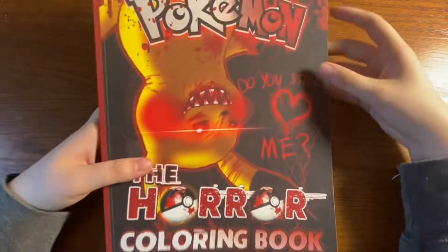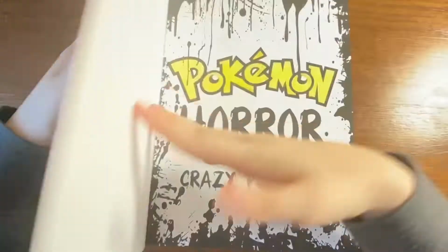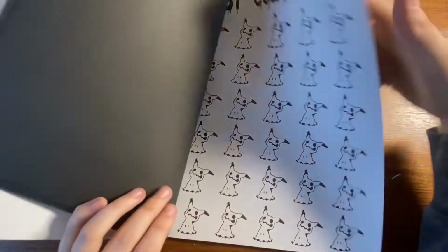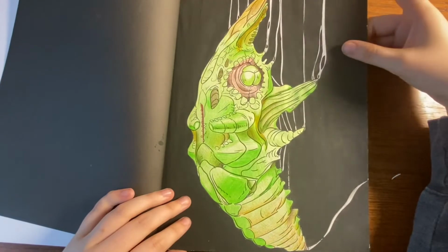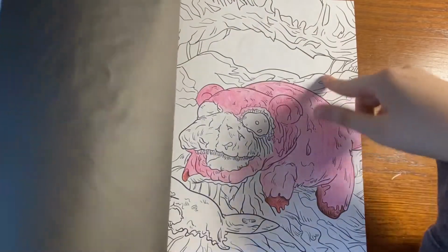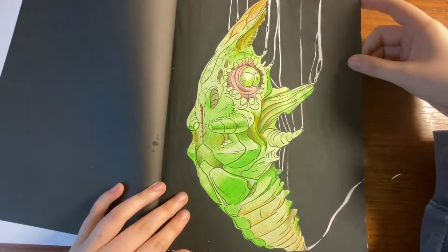Almost done. The Pokemon Horror Coloring Book. This was a silly little book I picked up on Amazon. I've only got one done in here, unless you count this one. This is Metapod, I believe. And this was all in colored pencil, and the background was kind of like this. And I just blacked it out with black acrylic paint. But I think it looks really cool. Definitely creepy.